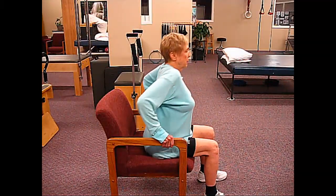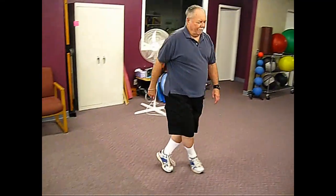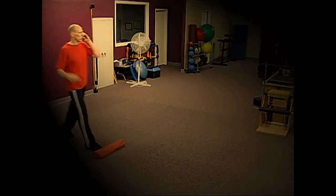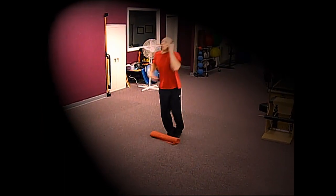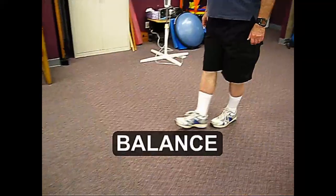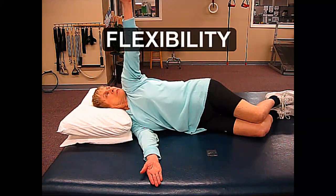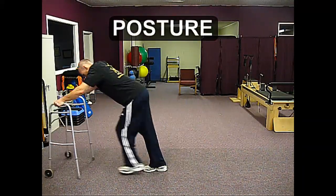In the Falling Solution system, I talked about several different elements that all combine to increase our chances of falling. Not only environmental factors like lighting in your home or personal risk factors like vision or hearing, but physically, the loss of muscle strength, loss of balance, stability, agility, coordination, flexibility, along with poor posture, all combine to increase our chances of falling as well.